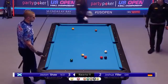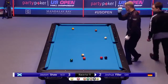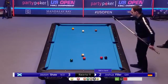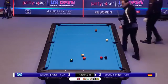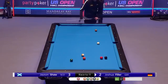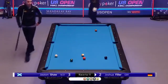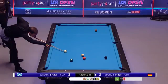Oh, shot. Well, that was the last thing he wanted. With ball in hand, you've got to feel that this rack will be going the same way as the last 2. And this match always promised to be very tough to predict. And that's exactly how it's unfolding. Yeah, that type of kick shot where Jayson missed, it's that type of shot where it's quite easy to misjudge on the arena table. I know I sound like I'm making excuses for the players, but there is truth in it.